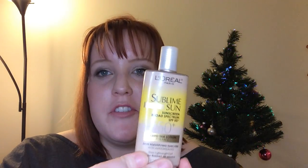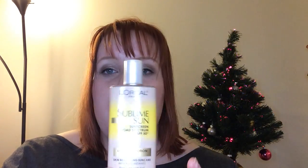I used up this sunscreen. This was a L'Oreal Sublime Sun 50 Plus. It was a shaker ball one. This was one of the silicone-based ones that I said I could not wear that serum with. This was nice in the summer. It's very lightweight. I think if you're more oily, you'd probably like it a lot too because it's a little bit mattifying. This was on clearance at Walmart for like $5, which is a great price for it. It lasts a decent amount of time in my opinion, and it's a very thin liquid, so it's easier to use than some of the thicker ones.